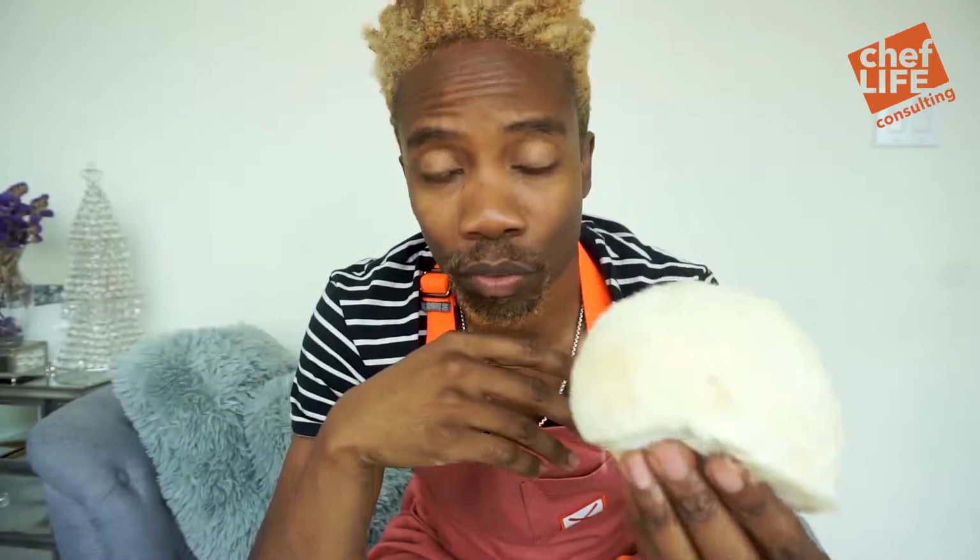But health benefits for these, there's like a list. There's so many that I needed to write it down so I don't forget all of it. First up is it helps protect against dementia. You know, it can help with depression.